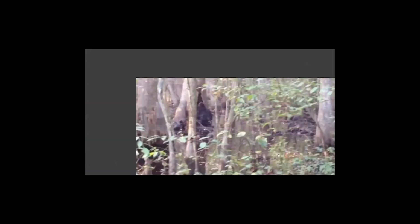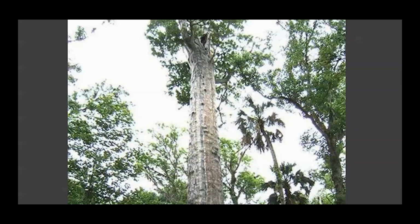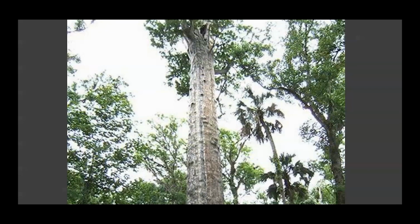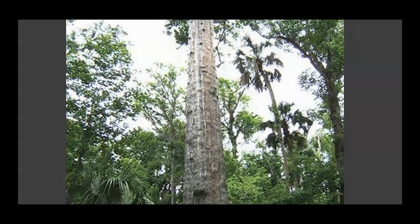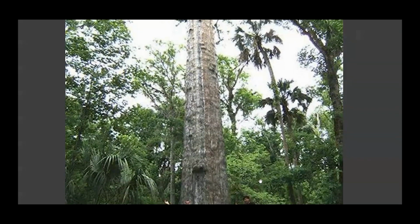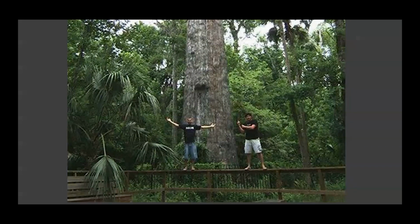Now, here's probably the most fascinating part to this whole thing to me. That is a bald cypress that he's digging in there, and those things get massive. Here is one that is 130 feet tall. That's a 13-story building, and they grow up to 10 foot wide. And you could say that tree is 3 guys wide.